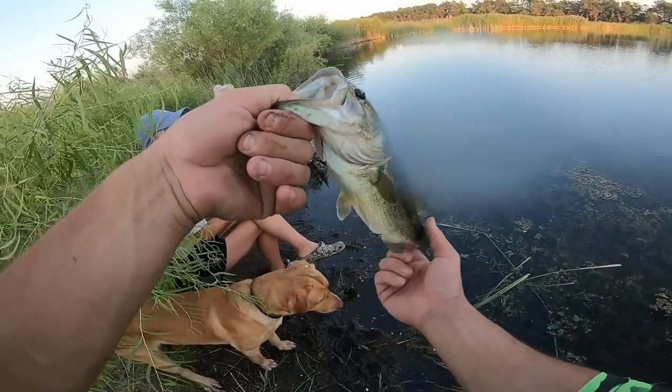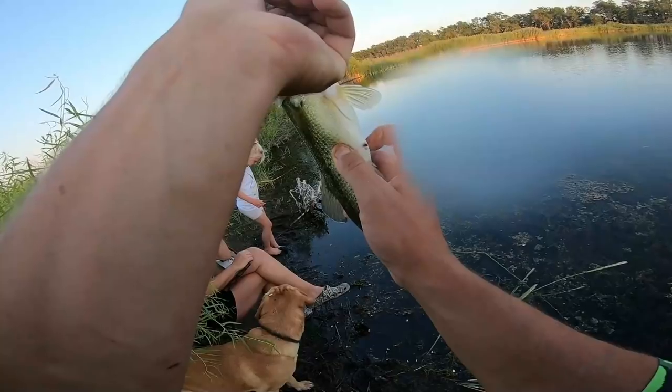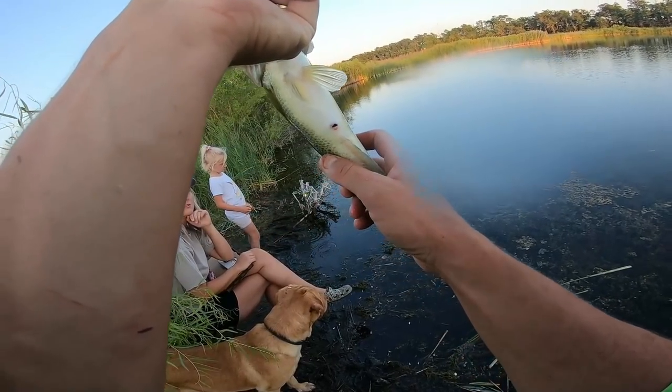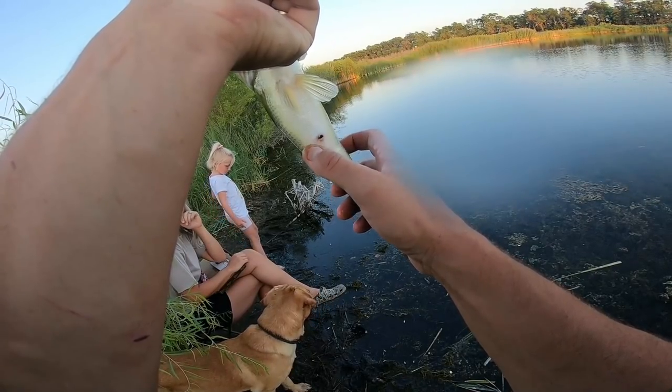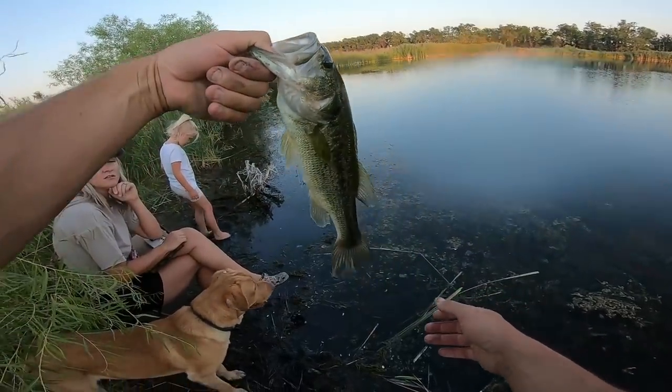Is it pregnant? Let's look. What is the black thing on its belly right there? Looks like a bug or something. Probably has to do something with spawning. Okay.